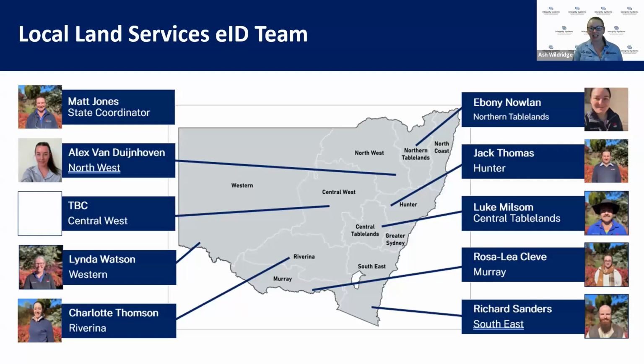We also have a dedicated local land services team that's helping us with the rollout of EID for sheep and goats. These people are positioned all around the state to assist producers and sheep and goat owners directly with the EID questions. So for those of you that have dialed in today from New South Wales, I highly recommend that if you had any extra questions about sheep and goat EID after this webinar, to reach out to your local LLS office, and they'll be able to put you in touch with these people and they can help you with your questions. For those of you that have joined us from other states and territories, I would recommend that you contact your Department of Agriculture or Primary Industries equivalent, and they'll generally have staff available as well to help you with information specific to your state.